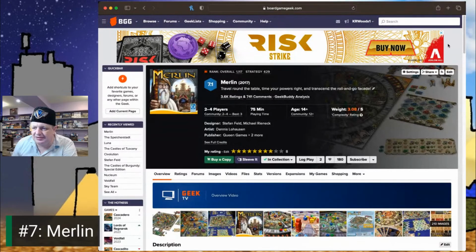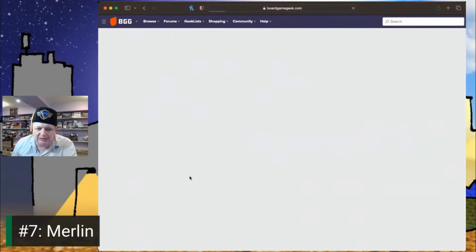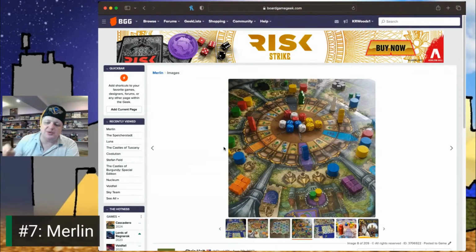When I say thematically, I mean in theory. But what you're going to be doing is using these dice to move clockwise, I believe it's clockwise, around this board. And so you're going to select the dice and use them to move around the board, and then you have a Merlin that can move backwards around the board. And the spot you land in is going to tell you which action you can do.